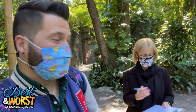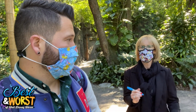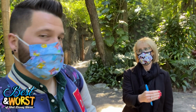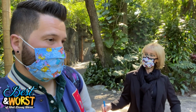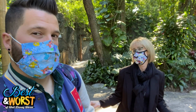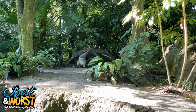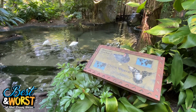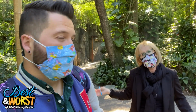I would agree. Depending on who you are and what you want to get to in your park day, it's great if you stop, and it's okay if you don't. It's okay if you miss the anteater and the spoonbills. They're really super cute and neat to watch if you do stop, but it's okay if you don't.